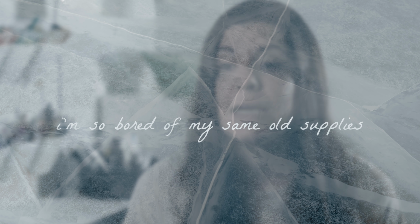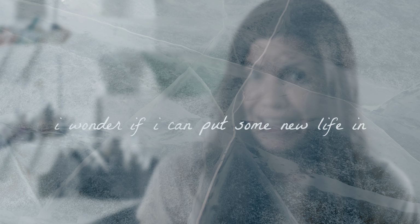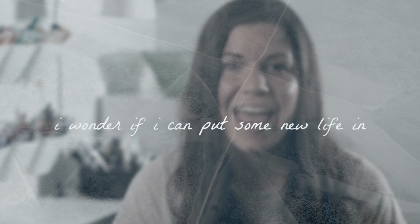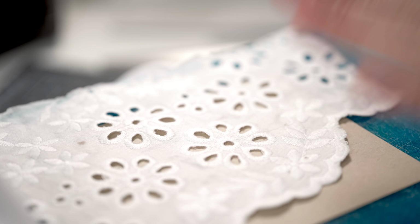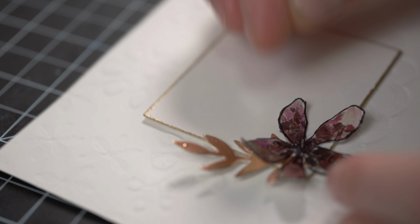Let's say I'm on a spending freeze, but thinking, ugh, I'm so bored of my same old supplies. Well, that's exactly what I'm going to create for myself. All boredom, no excitement. But if I'm thinking, I wonder if I can put some new life into my supplies, that scenario is going to play out totally different. I'm running on curiosity, looking for new ideas, and ready to experiment. I will absolutely find exciting things to do with my supplies.